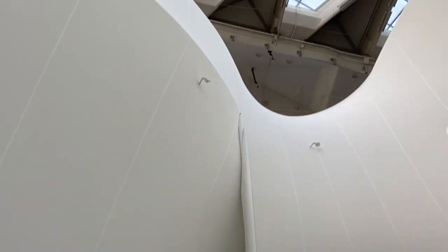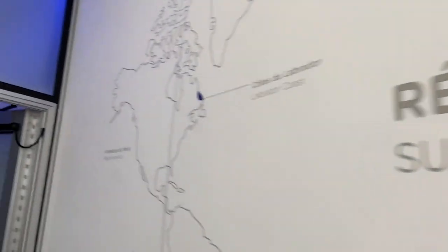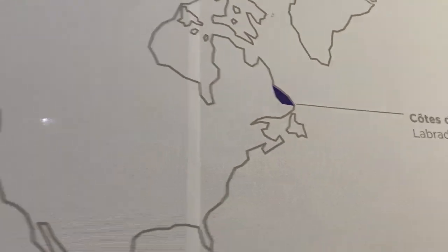So the Biodome is part of the Olympic Stadium. It has like 5 different basically environments or bios. It smells like fish. So the Espace pour la vie Montréal, and Google Translate probably said it a lot better than I did, has 5 ecosystems, and the first one that we went into was the sub-Antarctic islands.